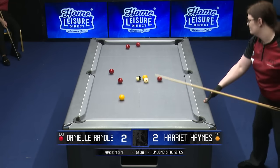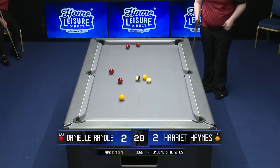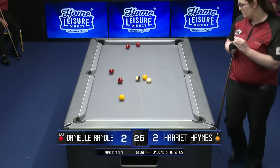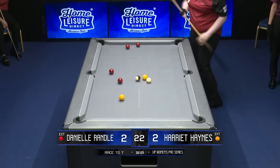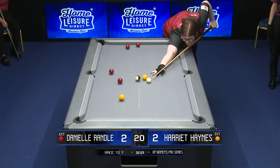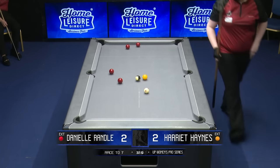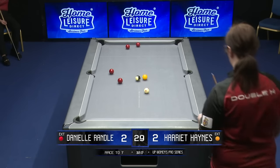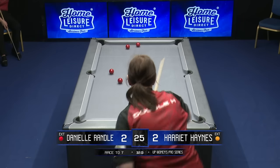She's gone for it. Yeah, that's pretty good. The only thing is she may have to leave it to a top corner. So there will be a little bit of pressure on the next pot for Harriet, but oh, and that's right. Sure. This is a little in between. This is a tricky, tricky yellow into the top left-hand corner.